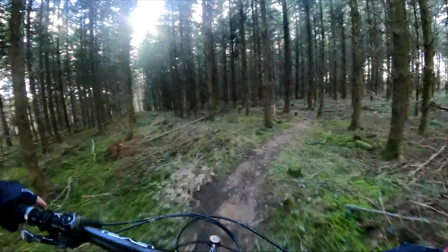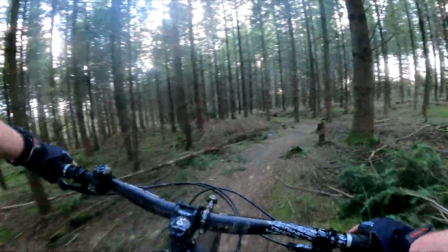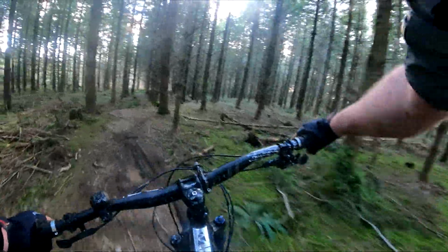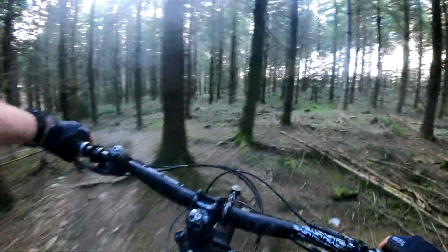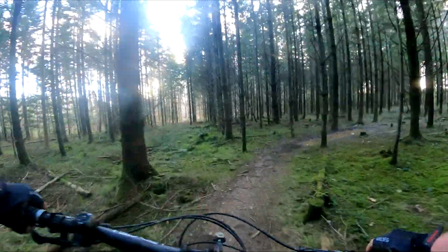So I like to take it nice and slow, just relax, soak in the ambience, so I don't tend to shred it down this one. And there's quite a lot of obstacles in the trail, like little stumps, so you can't really go that fast, at least if you're as unskilled as I am. Not racing down this one, I like just taking this trail a little bit slow.